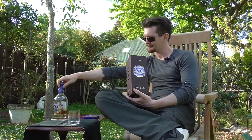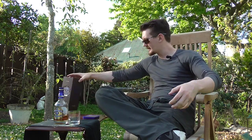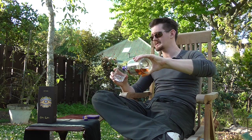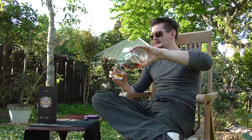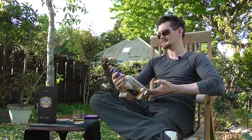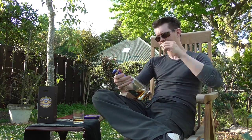There is a difference. Blended malt whisky is comprised of single malts together, whereas blended Scotch whisky is usually a really quite significant portion of grain whisky, which has not been pot distilled and does not come from a single malt distillery. It comes from one of a very few really rather large plants. So that's what we're dealing with here.